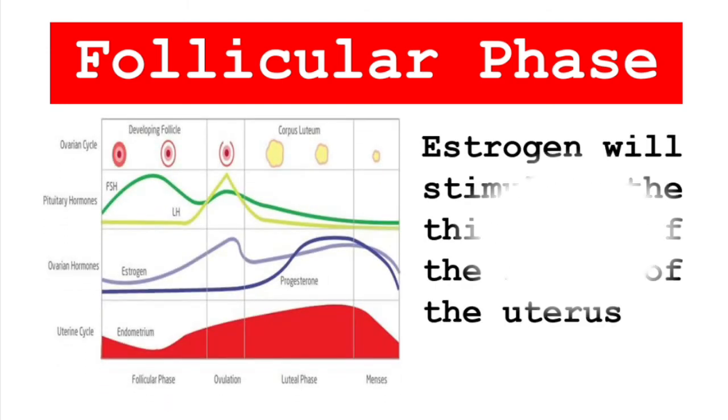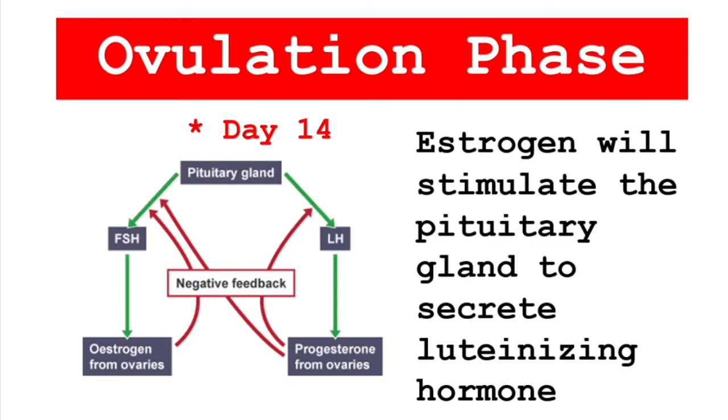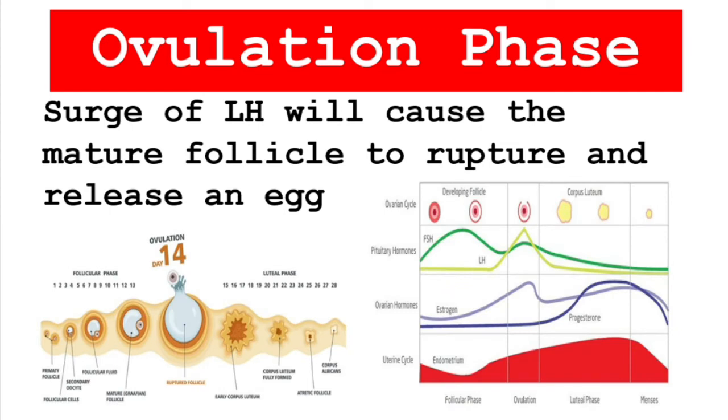Estrogen will stimulate the thickening of the lining of the uterus for possible pregnancy. As you can see in the chart, as the estrogen increases, the endometrium or lining is also getting thick. Midway through the cycle or at day 14, the estrogen will stimulate the pituitary gland to secrete luteinizing hormone. This is known as the positive feedback. As you can see in the chart, during the ovulation period, there is an increase in the luteinizing hormone.